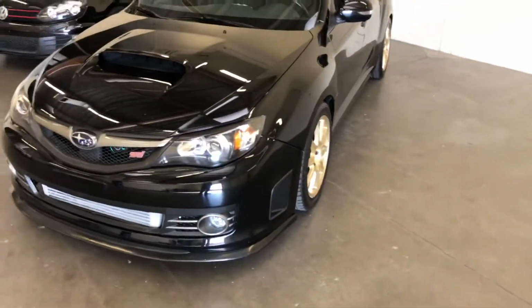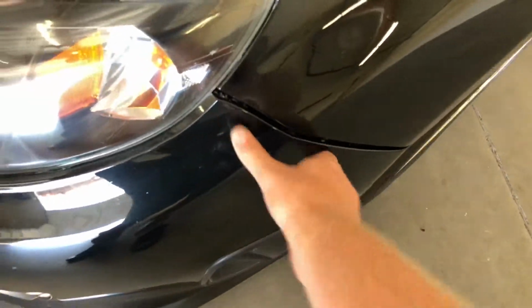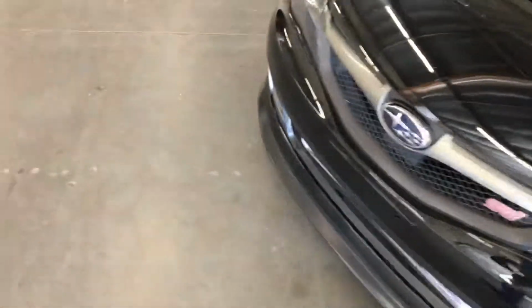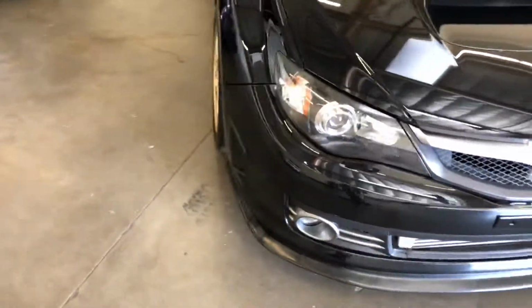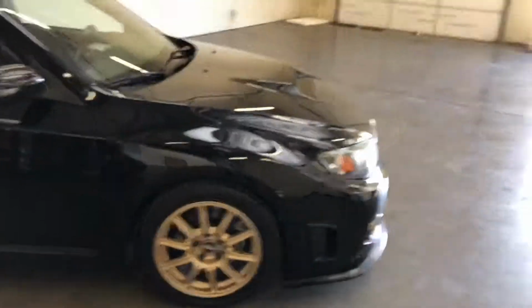It still looks nice. And then notorious Subaru bumper clips from when it came off. These never sit fully flush. That's why a lot of people run the quick release kits, but just leave it the way it is.